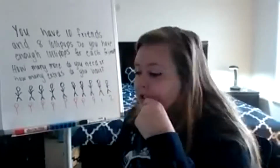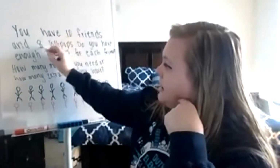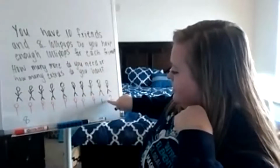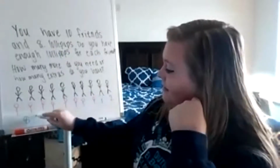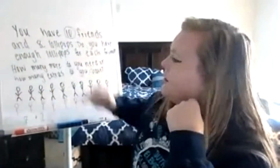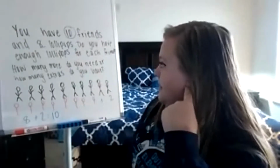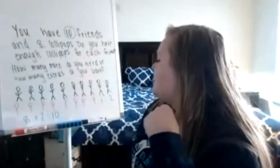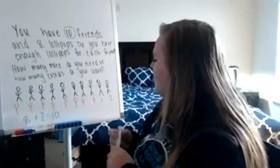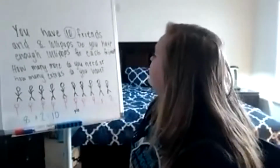The way that I'm going to do it is when I have 8 lollipops plus the 2 more that I need, that gives me the total of 10 friends all getting a lollipop. So when it says, do you have enough lollipops for each friend? I'm running out of space, but I'm going to try. No.